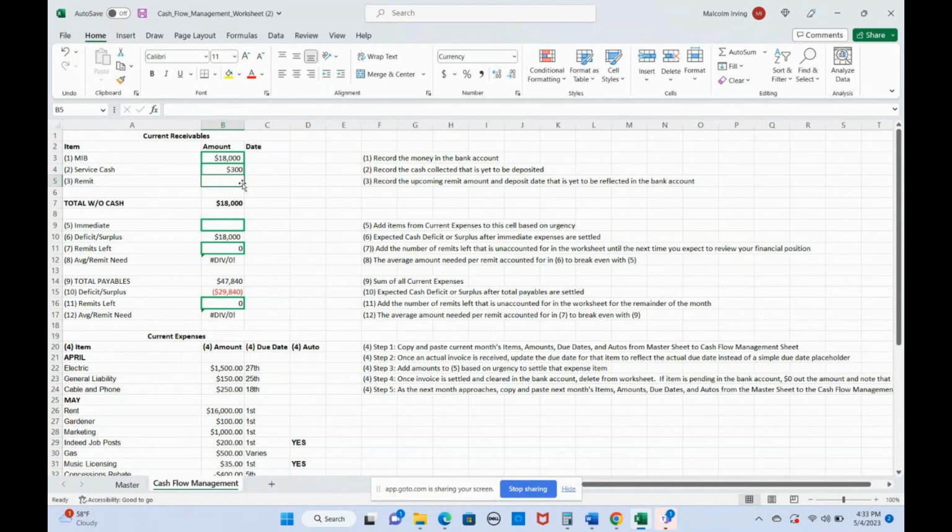So number 3, record the upcoming remits amount and deposit date that is yet to be reflected in the bank account. Let me go over the remit and when it gets deposited into your account. The remit hits your bank account on Tuesdays and Fridays. Whatever you made Thursday through Sunday will get deposited on Tuesday. Whatever you made for Monday and Wednesday will get deposited on Friday to your account.